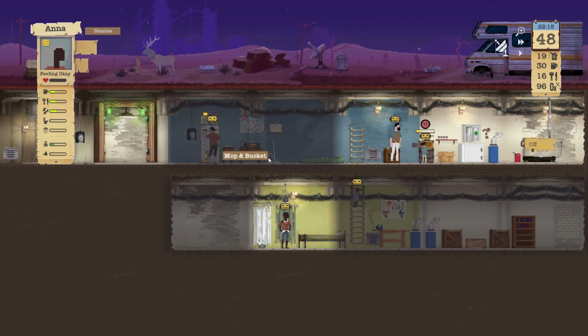What's going on there? Why are you not using the mop and bucket, Anna? I'm a little bit confused, Bernard. Oh, hang on. Has the mop and bucket only got a certain number of uses or something? Maybe the mop and bucket has just become so horribly mangy that it can't be used anymore. Ah, okay. That must be what's happened.